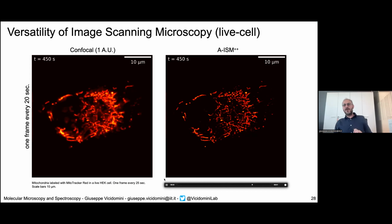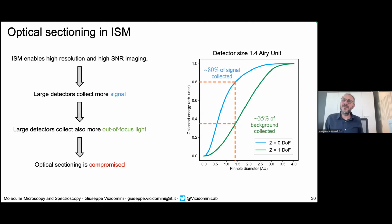I then want to conclude with a few slides in which I give you a sort of perspective of the future. Again, that's a detector that opens so many perspectives, and I want to give at least two examples. And one is still related to imaging.